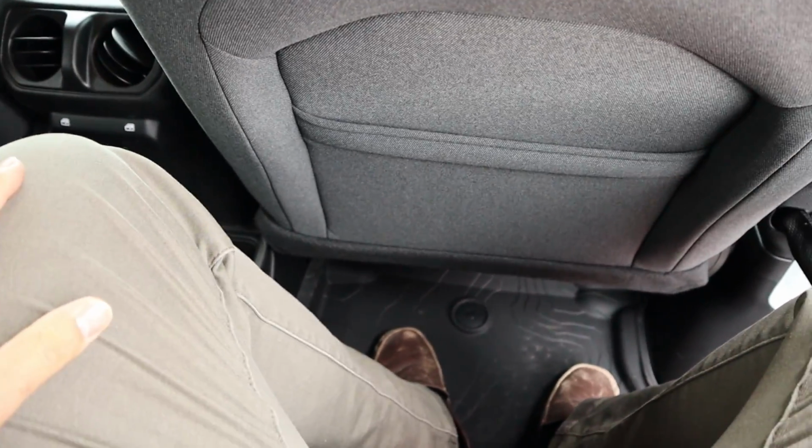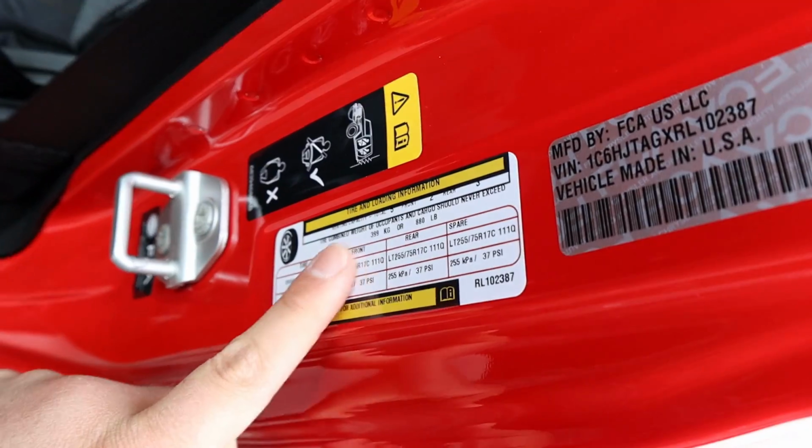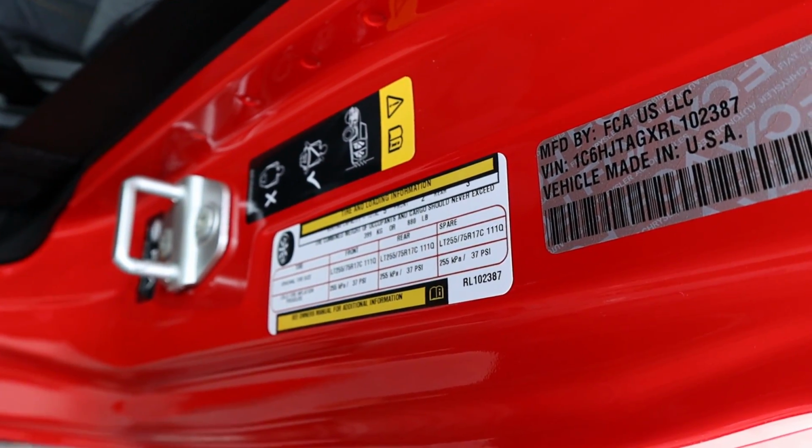So sitting here in the Wrangler, it feels the same, and you can see the same functions and everything. Obviously, a little bit different. Same thing with headroom. In terms of the feel in here, it feels different, but the space is the same, if that makes sense. Now, this Gladiator has 880 pounds of payload capacity.